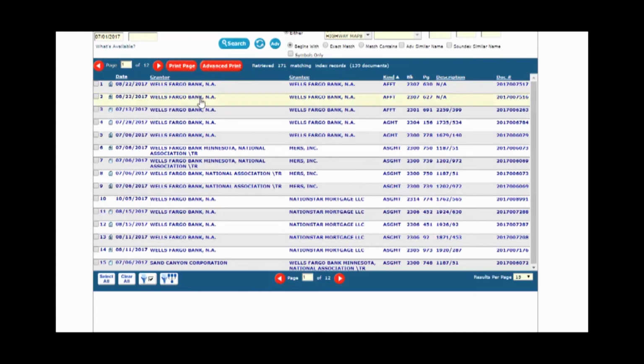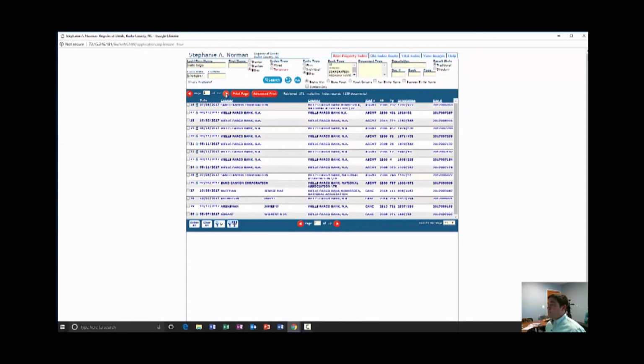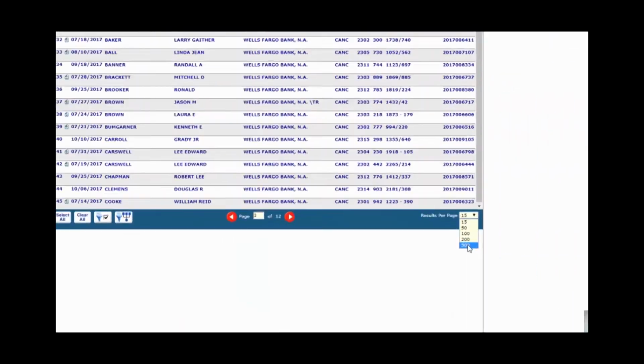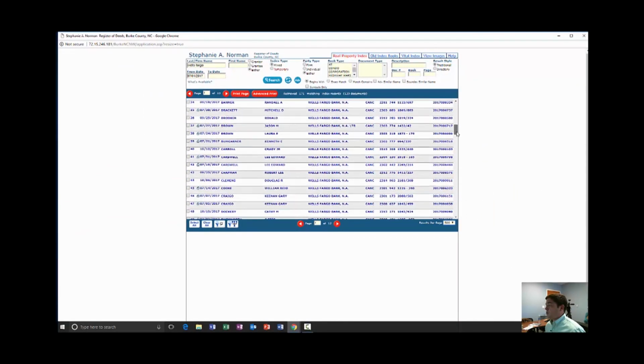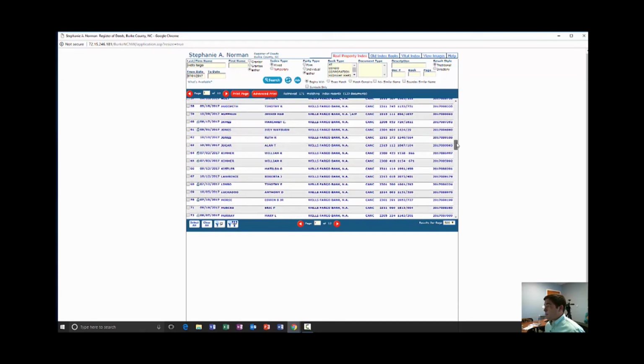By default, we are returning 15 records per page of search results. Use the orange arrow buttons to navigate through your search results. If you prefer, you may increase the number of search results returned and scroll vertically through those search results.